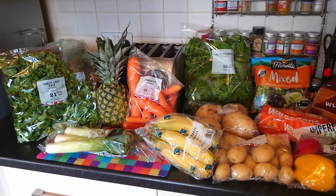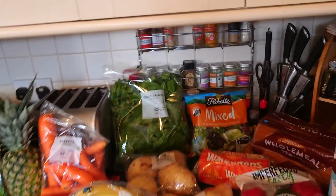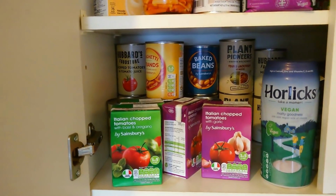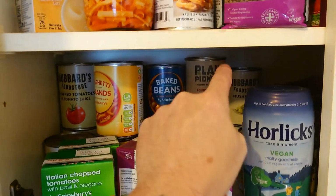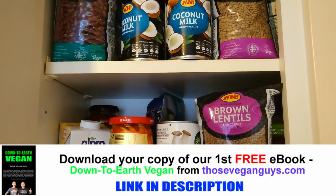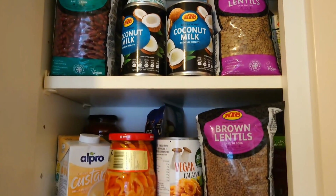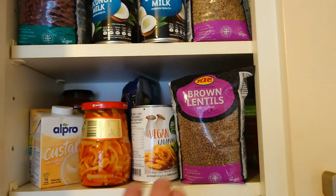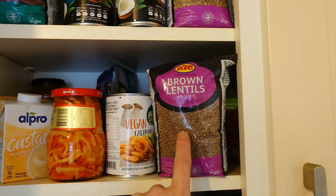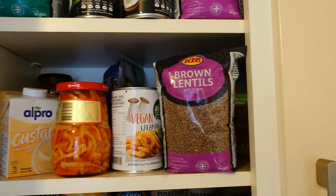we love all of this stuff here, and also lots of tins. We get a lot of the Hubbard range, mushy peas and tomatoes, which are very, very cheap from Sainsbury's. And I will factor in this week the price of everything. So if I use half of this pack, then I'll factor in half of the price.